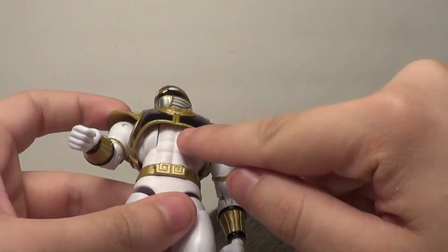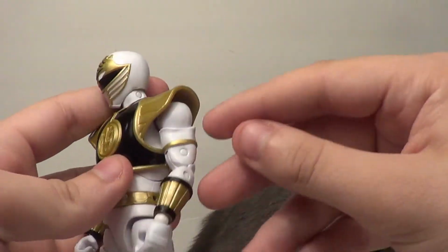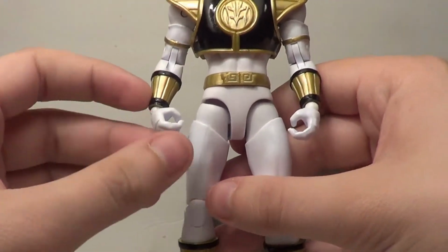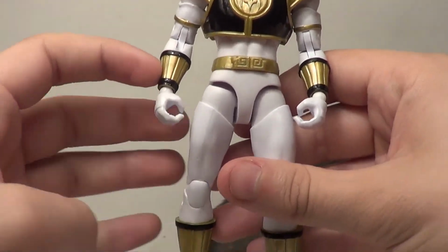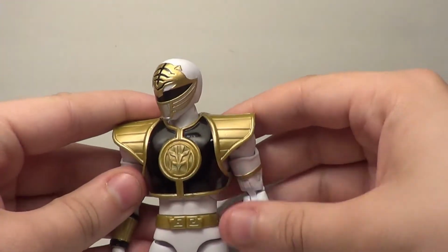He even still has the diamond sculpted up here, even though he doesn't need it. So that's, you know, attention to detail. He's got these extra bands sculpted on his arms. They had to sculpt new forearms here for him, new shins, new belt. So they did do a lot of extra sculpting on him.